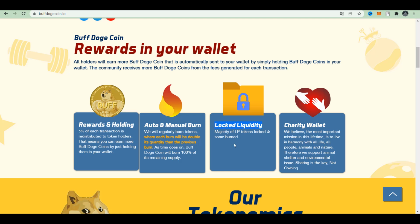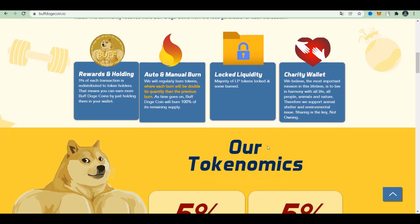They also have locked liquidity. That is, most of the tokens are locked in liquidity pools, and some are simply burned. Buff Doge Coin project also has a charity wallet. The developers of the project believe that the most important mission in this life is to live in harmony with all life, all people, animals and nature. That's why they created a charity wallet, as I said in the beginning of the video, to support the animal shelter and to solve environmental problems.